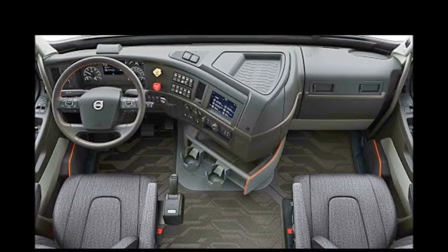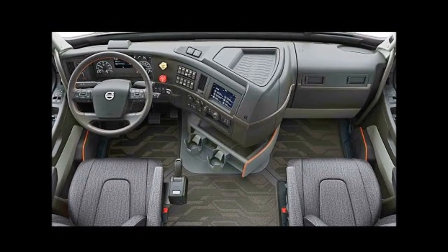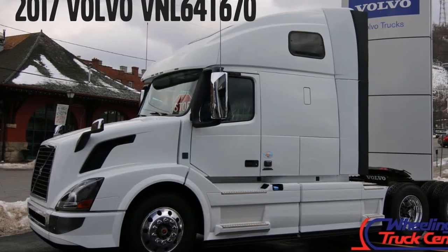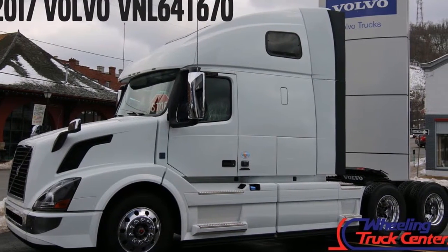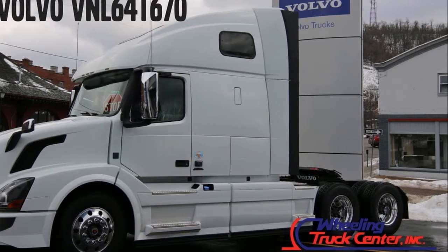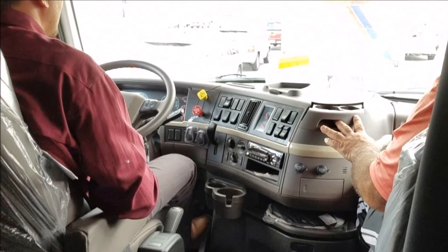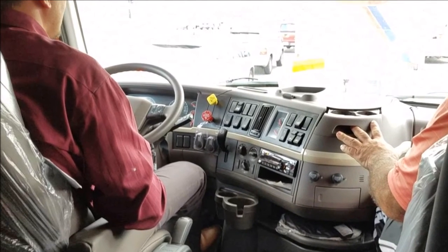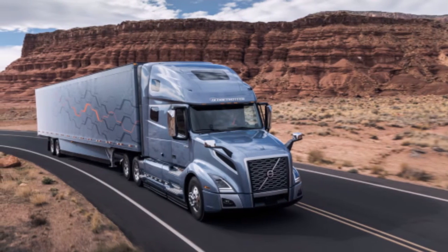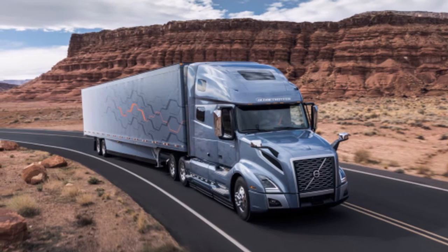How much fuel will owners of the new VNL save? It depends, of course, on how the truck is spec'd, but Spence said improved aerodynamics improve fuel economy by 1%, the new engines with turbo compounding add another 5.5%, and I-Cruise, a feature of the I-Shift transmission that memorizes hills along a route and adjusts the truck's speed accordingly, can add another 1%.